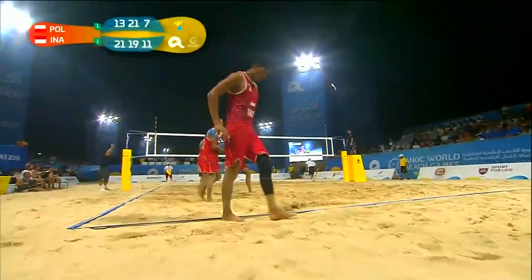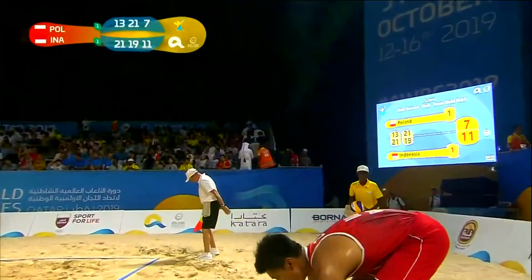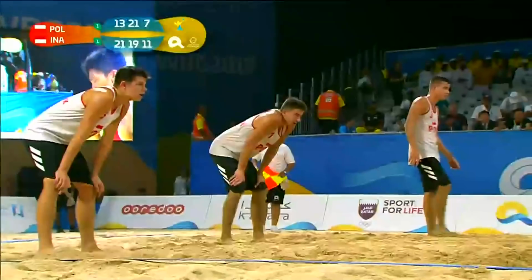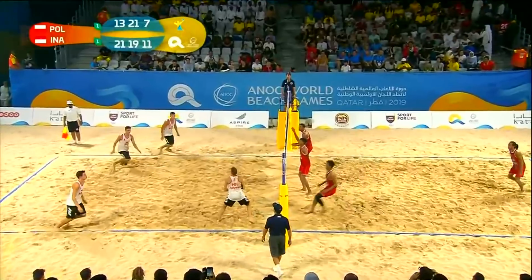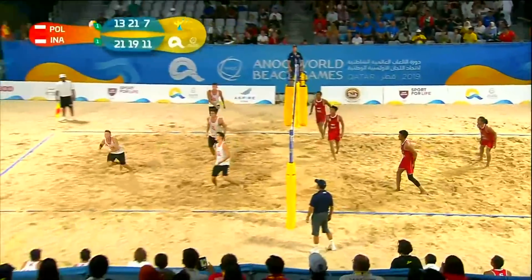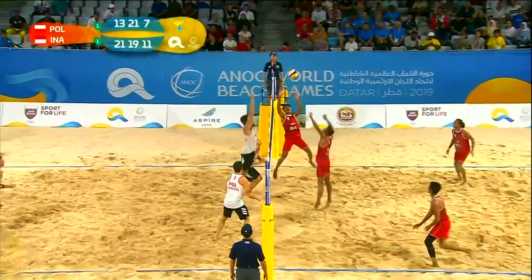Indonesia return to the sand, 4 points to the good, and in the box seat in this final set. First to 15, remember, Rendy serves to Florczyk, who's into proceedings. Florczyk again gets hands to possession. That's some get from Poznanski.